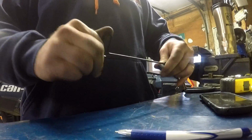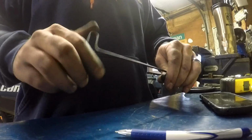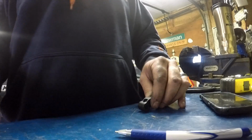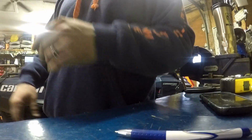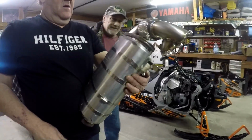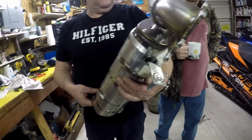Here's low RPM. I don't think it'll make that noise. There's a weight, ready to go. Let's take a look at what you've done. You've taken the stainless steel muffler exhaust, wrapped it with the original packing and aluminum shield.